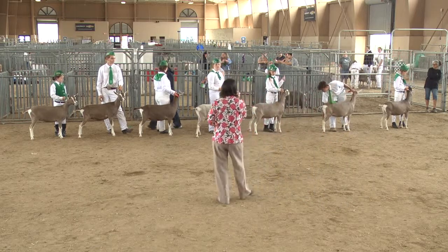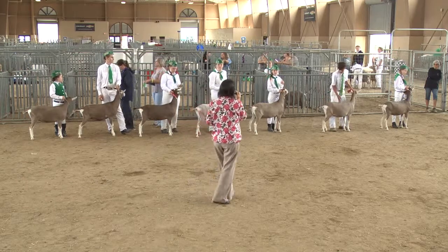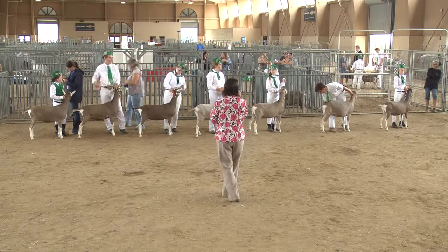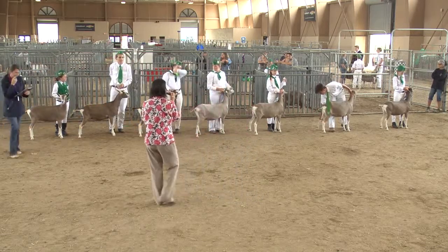3 over 4 in her turn, again, more general appearance, correct in that front end assembly, less tendency to open up at that point of elbow, a little bit sharper and cleaner at the top of that shoulder, top of that wither, and in her turn, more width between the hocks than our doe in 4.